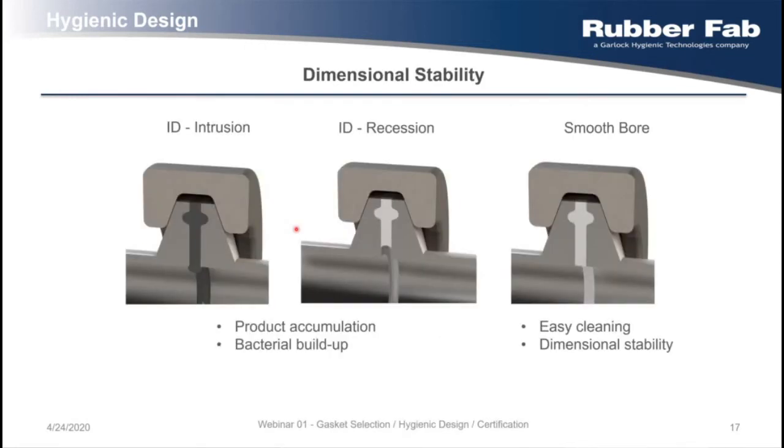When we come to the next part, which is extremely important for us at RubberFab, it is dimension stability. Like I said, when we come to intrusion and recession, we differentiate between these two parts. And what we want to reach is the smooth bore. You can see here, this is the perfect way to install your gasket, and we could say the only way we want to have it.